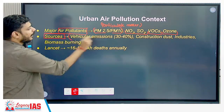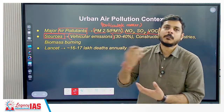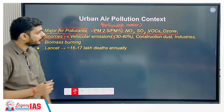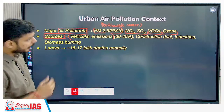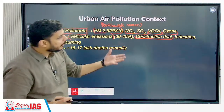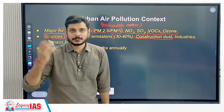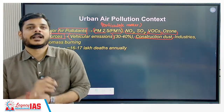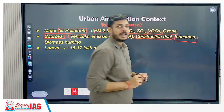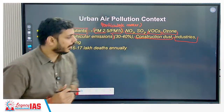One is vehicular emissions, because there will be more people and more workplaces, and therefore more commuting. So vehicular emissions contribute 30 to 40%. Then you have construction dust, because there will be construction of residential buildings, and industries to process the raw materials and products required by the population living in these cities. Industries also require huge power and electricity consumption, and because of that a huge amount of pollutants is released into the air.